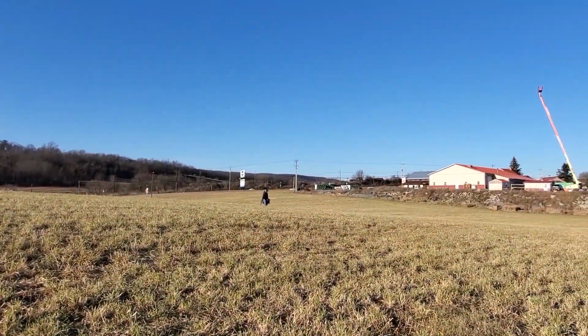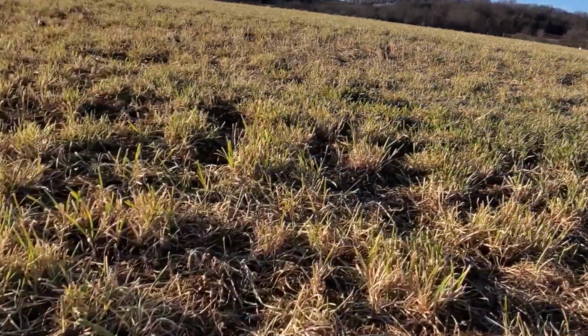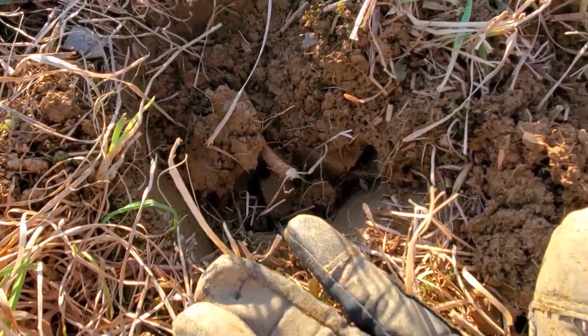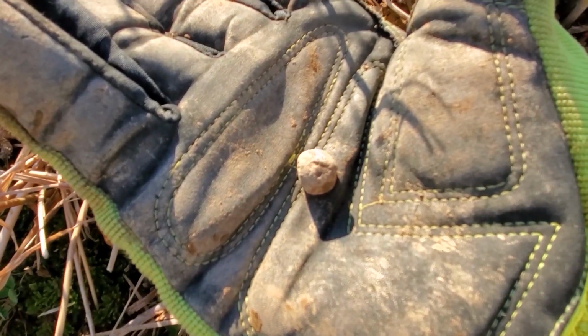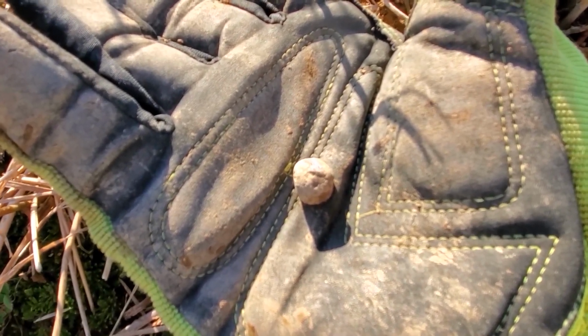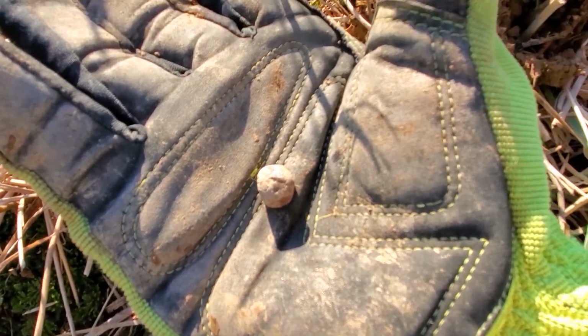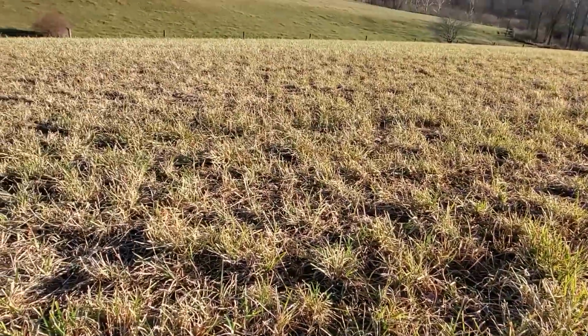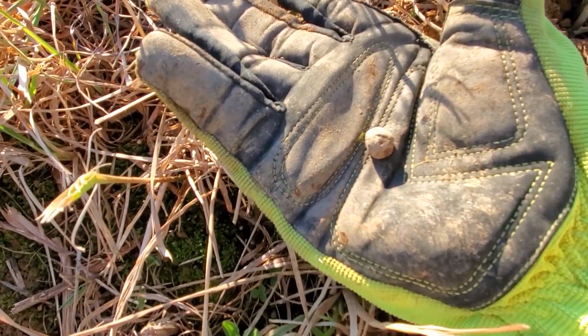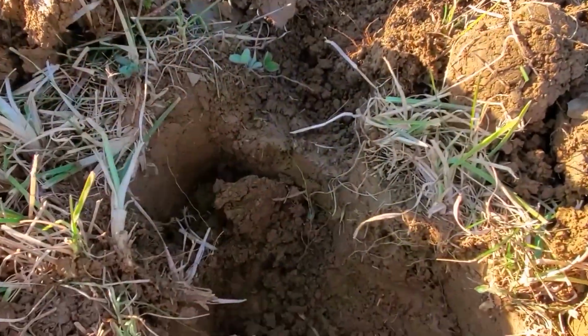Well, Shane's over there swinging away. My target, a few inches down in there, came in as a strong 15-16. We got a musket ball. That is awesome. Well, we're working our way on this hill right here. See what else we can find. Stay tuned. This has been an awesome day.